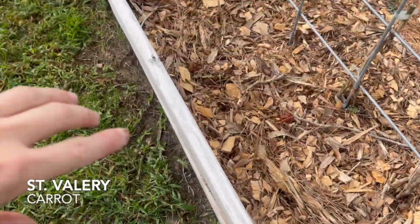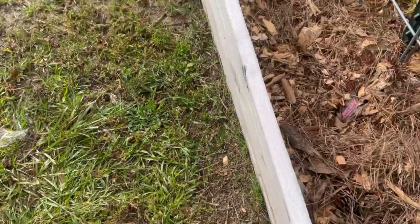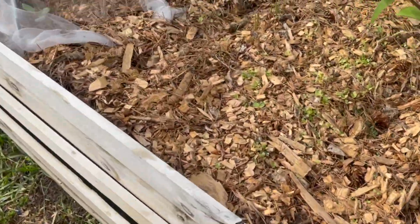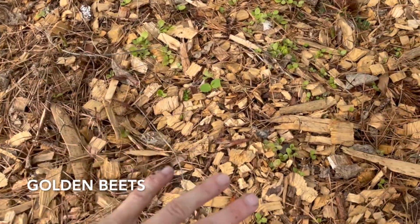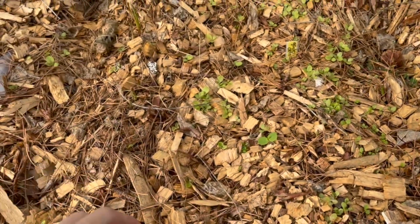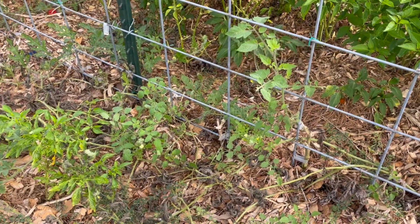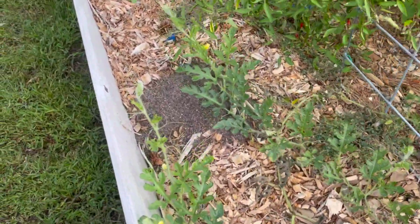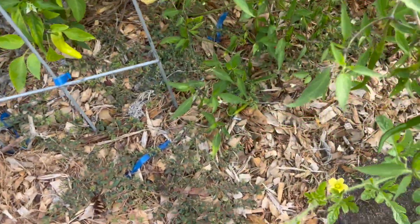I put carrots all in through here. These are St. Valerie carrots that you're going to see very, very soon. All in through here we have golden beets that are starting to come up again. I call it free seeding, where you just throw it in the ground. That's where those come from. This trellis could absolutely use something being put on it for the fall. That's probably something I need to prioritize doing this week. This is an anthill right here that I need to treat with some borax.